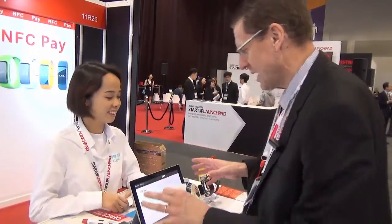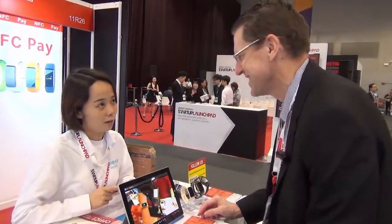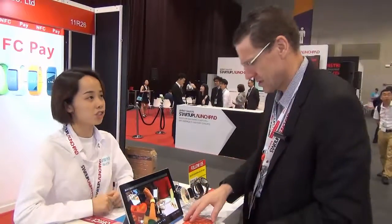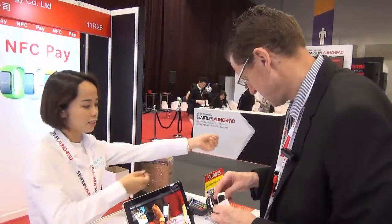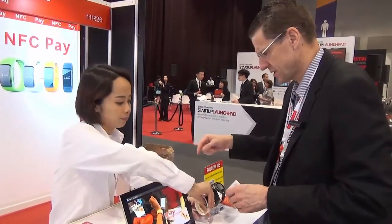So what is special about your pay bracelet? Just the payment function. Usually the bracelet is just for normal sports, pedometers, monitors. But ours is a bracelet with a payment function. Do you have one working now? Yes. Let's show us how it works.